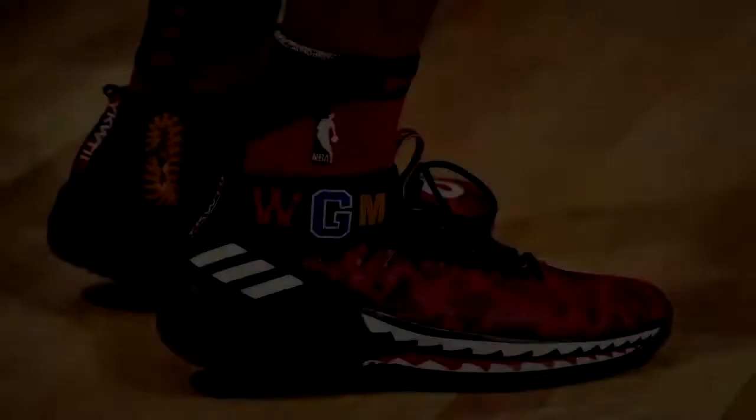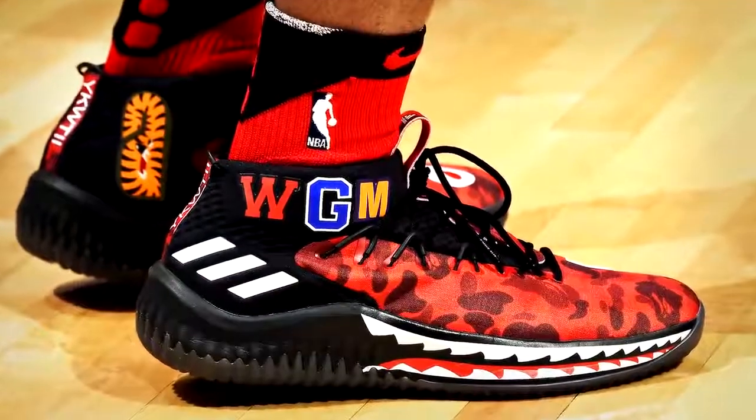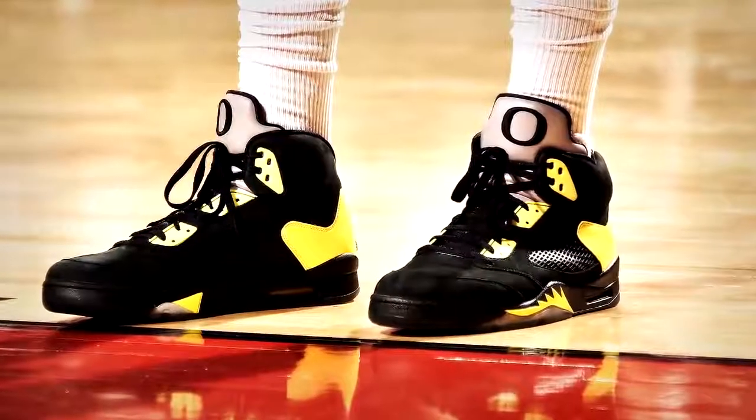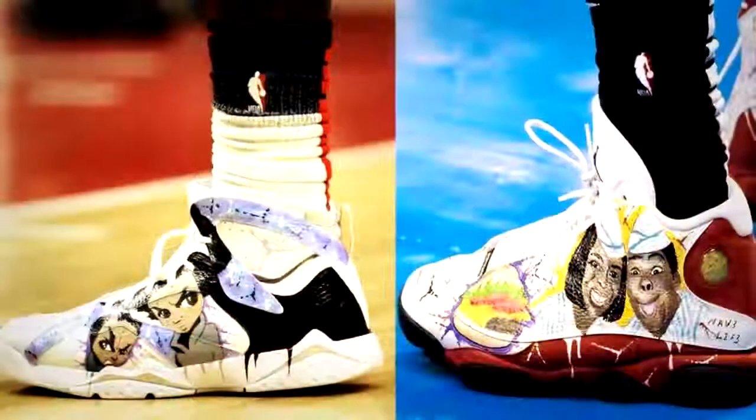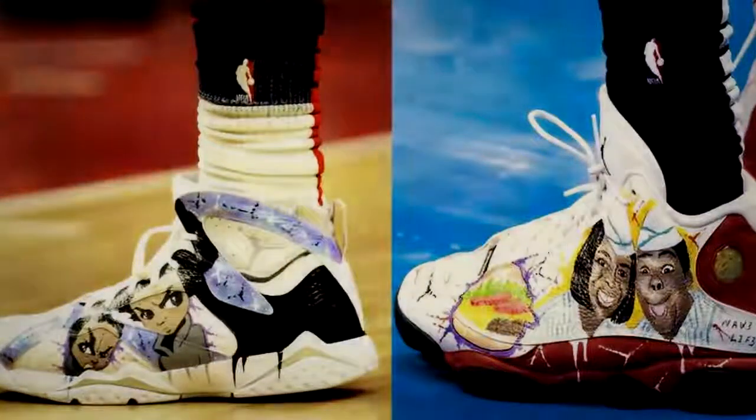As a result, Jordan would get fined $5,000 for every game he wore these shoes, until they were officially banned from the NBA. Over the years though, the rules regarding what color shoes you could wear became relaxed. Nowadays, there are still some regulations, like how it still must match your team's colors. But besides that, the NBA doesn't really care as much anymore.